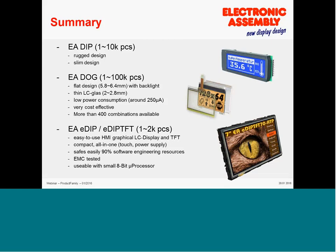The EA eDIP TFT family series is the intelligent series. The applicable quantity is more the lower to medium sized quantities, let me say up to 2,000 pieces. If you are going to use full color TFT with very high quantity, most customers do the electronic design on their own. But it needs much more time. To fully drive a 7-inch TFT display, you need 6 to 12 months, according to your experience with this. With our solution, it takes you 2 months.